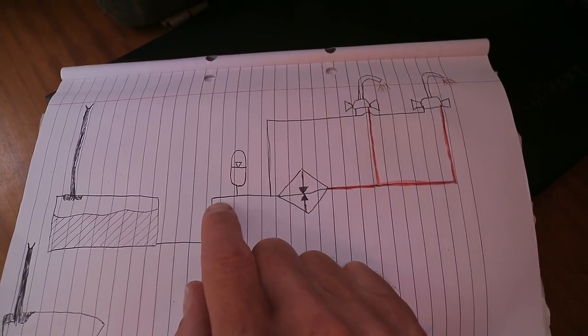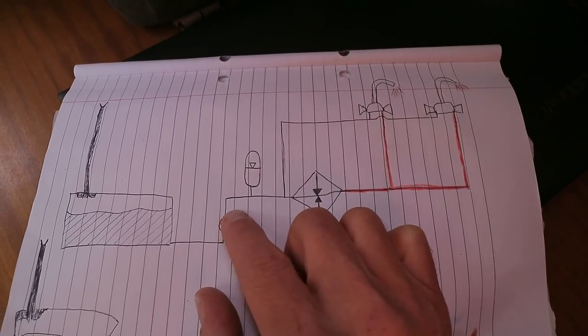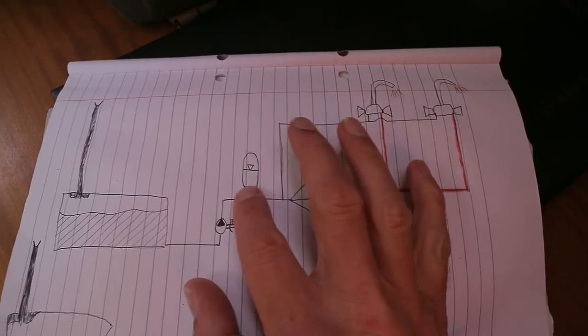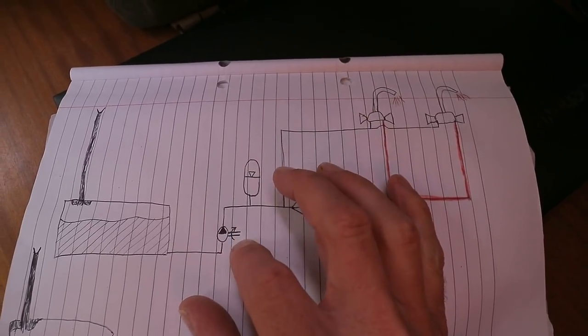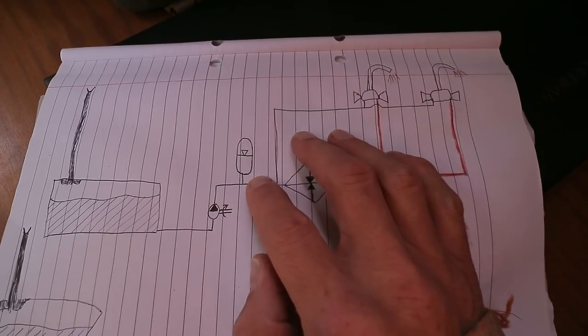And usually the pump operates on demand, so it's got a pressure sensor in it. When it senses that the pressure in this side of the system has dropped, the pump activates, it comes on, it starts pumping, and that increases the pressure again to keep up with demand.